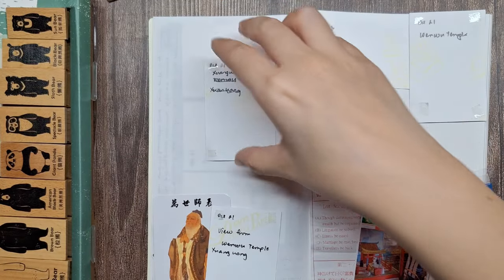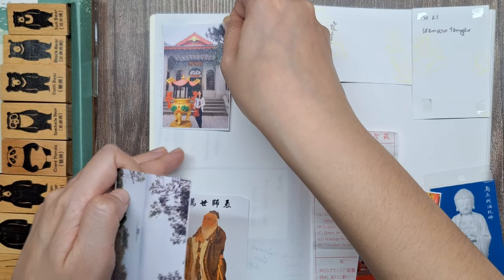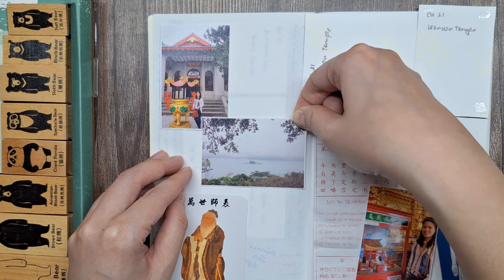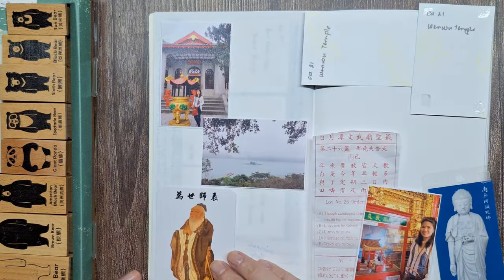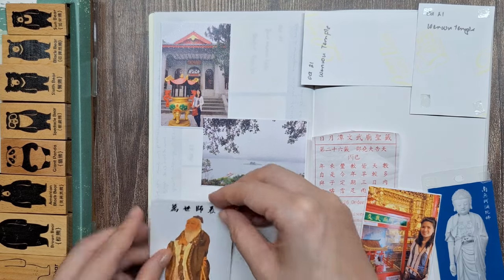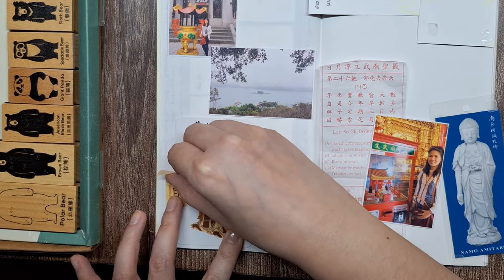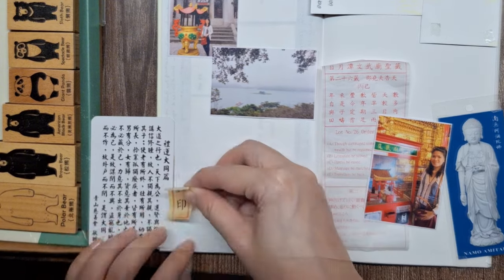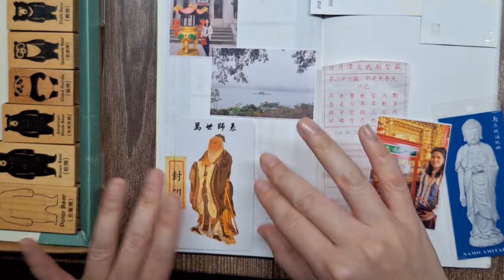Now let's go through my journaling process and share some ideas on how to bring temple visits to life in your scrapbook. Here, I arrange my photos to reflect different parts of the temple visit, from the temple entrance to statues and scenic spots. So as a tip, use close-ups of architectural details like statues or temple decorations, along with broader shots of the temple grounds. This helps create a visual story of the space and atmosphere.